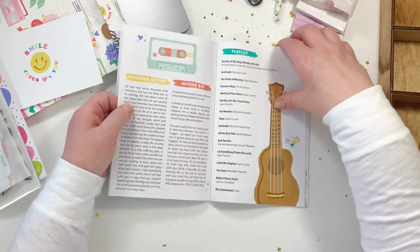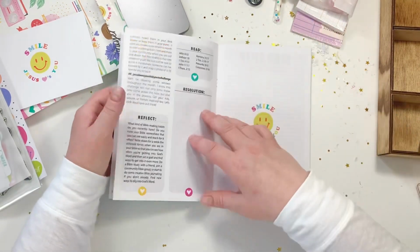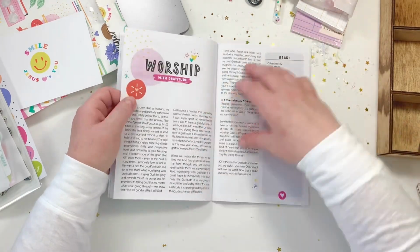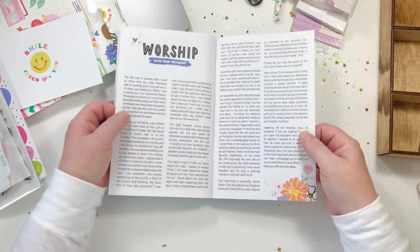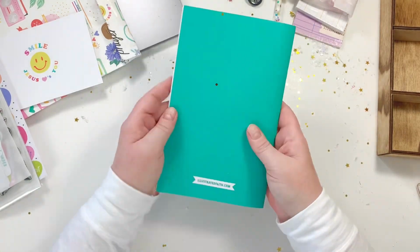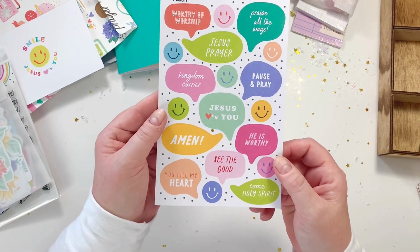So this is a great devotional. It's packed with verses specific to what worship is and how we can be bettering our lives as Christian women with worship in all these different ways. So I am super excited to just jump into this and start 2023.